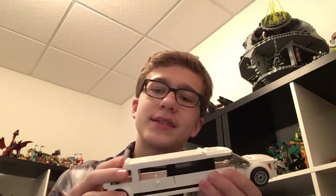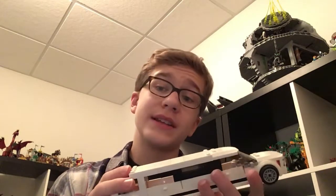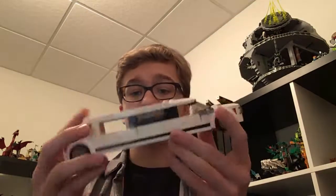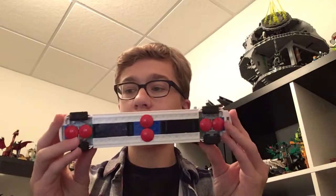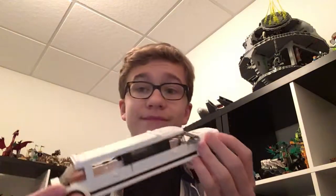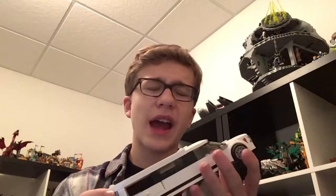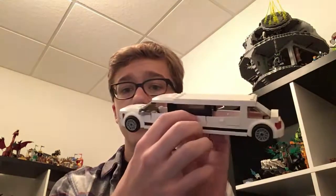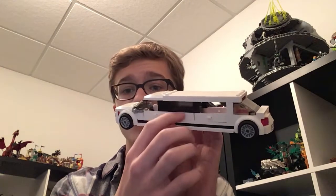So the next build is also a car, and it's this limousine, which it's okay. It's not what I would have liked it to be, but it works. It's really long. It's twice as long as a normal Lego car, but it only seats two minifigures, which is, I don't know why they did it like that, because they totally could have gotten a third, maybe even fourth minifigure space in the middle here, but they decided to go for only two minifigures.